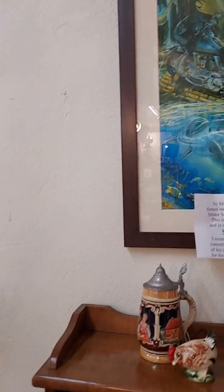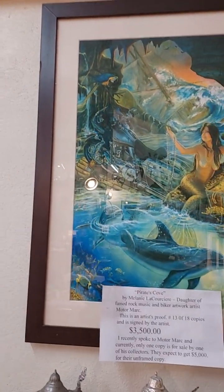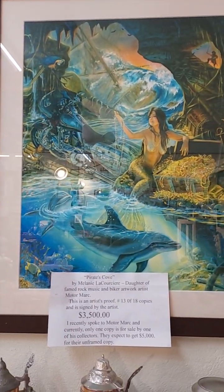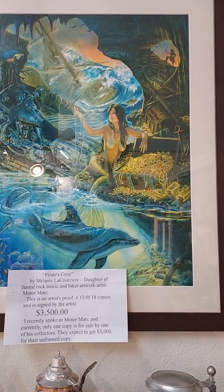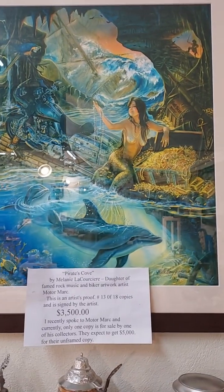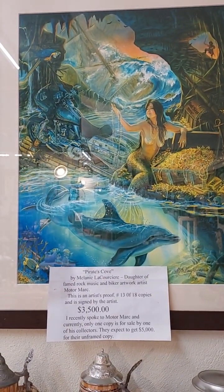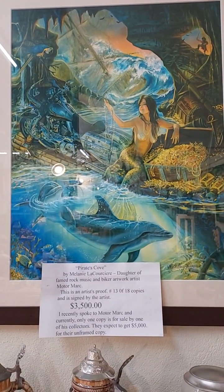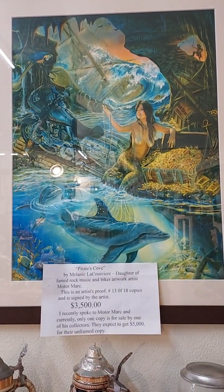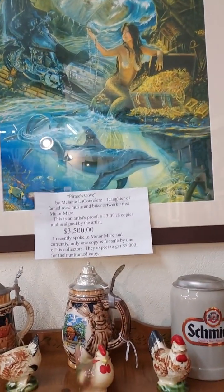This is Pirate's Cove by Motor Mark's daughter. And this is a signed artist proof, number 13 of 18 copies. These are extremely rare. When I spoke to Motor Mark, he's up in Canada, he said the last one he sold for $5,000. We currently have $3,500 on this one.